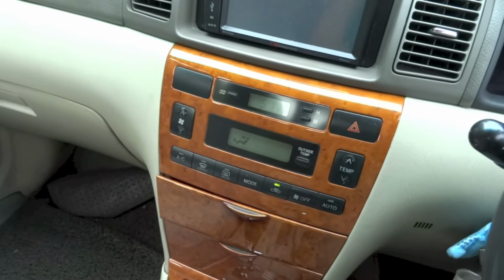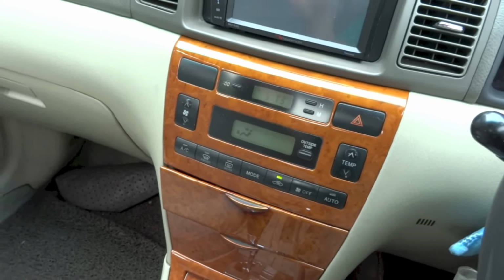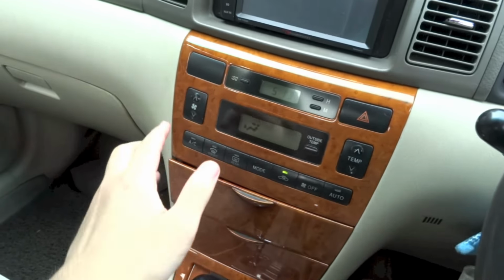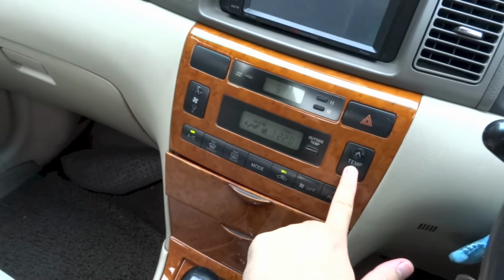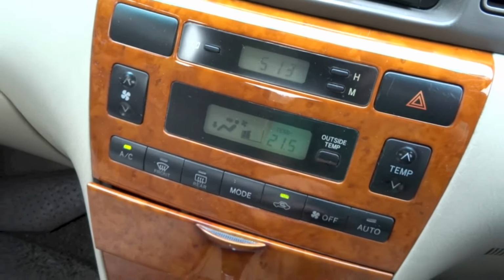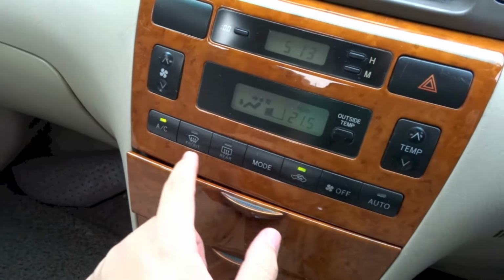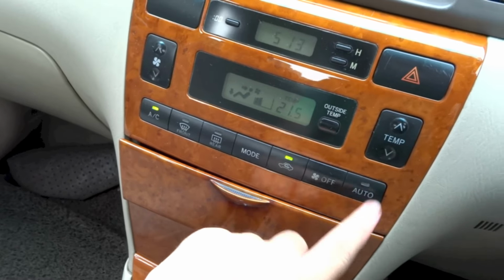The Corolla Altis 1.8G does come standard with a single zone automatic climate control system with all of your controls located right here. It is quite simple to use. You do have your fan speed to the left, temperature to the right. Hit this button to bring up your outside temperature. And down below you do have your air conditioning, front and rear defrost, different modes, recirculation off and automatic mode buttons.